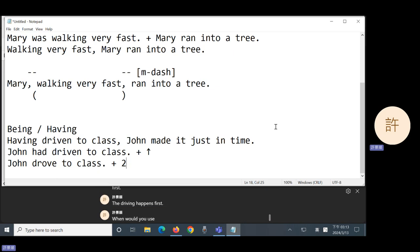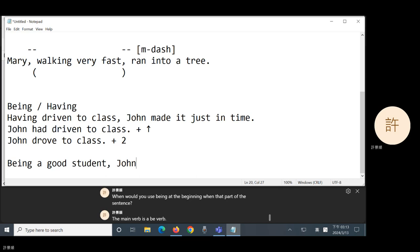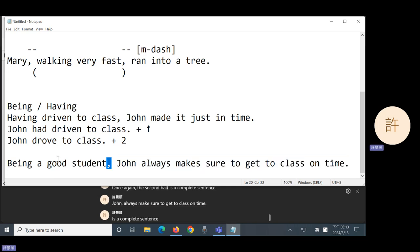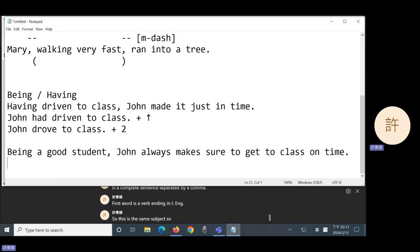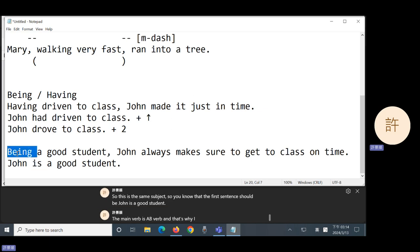When would you use being at the beginning? When the main verb of that part of the sentence is a be verb. Once again, the second half is a complete sentence. "John always makes sure to get to class on time" is a complete sentence, separated by a comma, and the first word is a verb ending in ing, so this is the same subject. So you know that the first sentence should be, John is a good student. The main verb is a be verb, and that's why it begins with being.